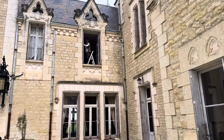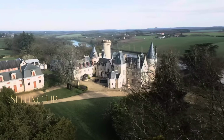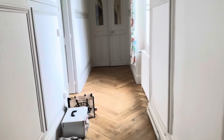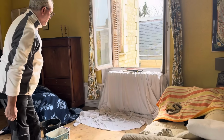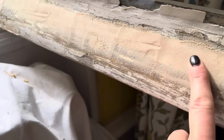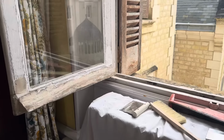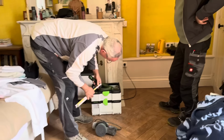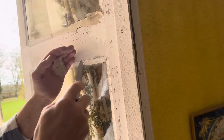In this episode, we are going to show you how we started to repair the old Chateau windows. I started to strip the windows, and as you can see, it's a lot of work. My dad and my uncle are both very talented tradespeople. My dad started to look after the windows. He stripped them and now started to refill them again.